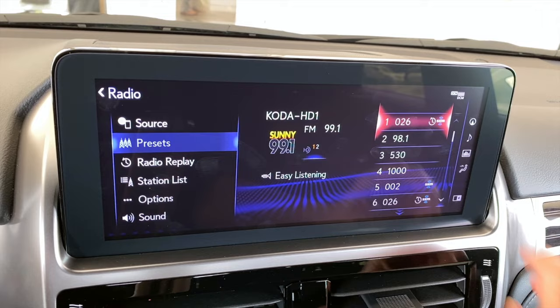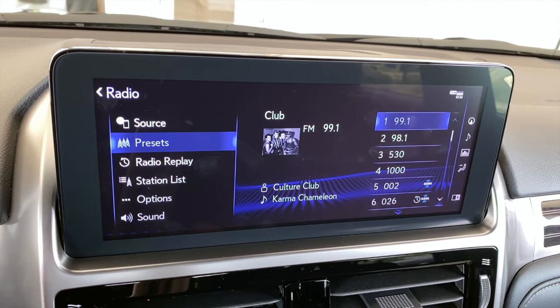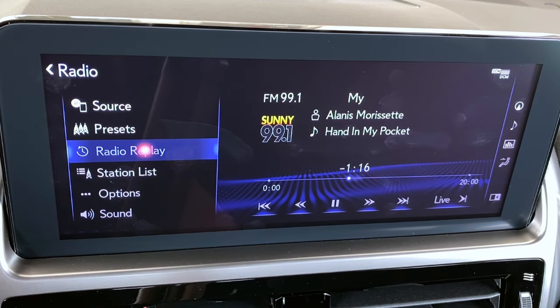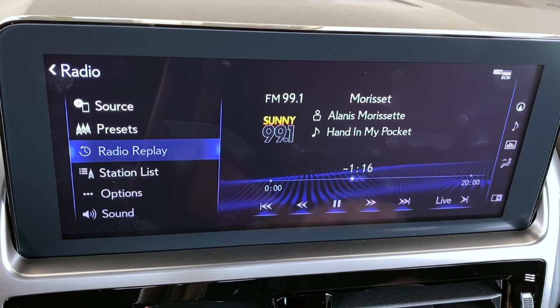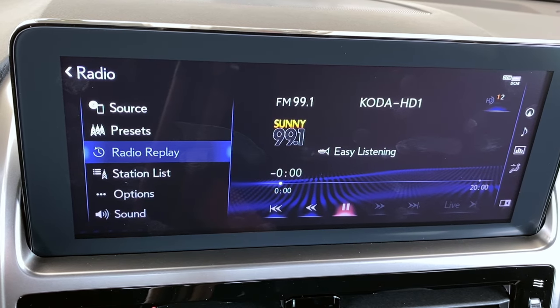Once your station is playing, push and hold, and then you have your selection saved. Radio replay allows you to cache HD and satellite radio stations. HD stations will cache for up to 20 minutes, and satellite stations will cache up to 1 hour. Think of radio replay like DVR for your sound system.